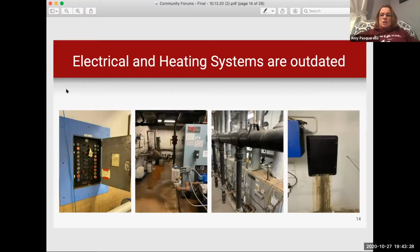Our systems are also outdated. You can see we still have a fuse box that runs our building as opposed to circuit breakers. The second picture there's water on the floor right by the boilers. This was during one of our driest periods this fall, and that is the minimum amount of water that is in our basement on any given day. You can see the watermark where it does raise up. Our 2 furnaces or boilers are chugging away, but they need to be repaired often.